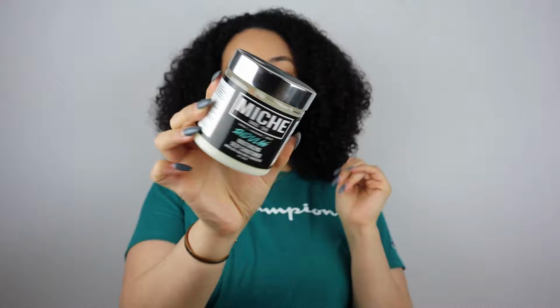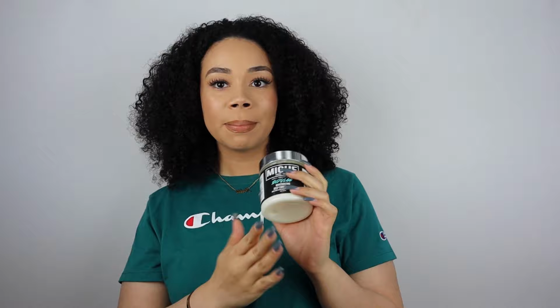Alright, so here it is. It's the Miche Indulge Moisturizing Deep Conditioner. Guys, I love this deep conditioner. I know I say I love a lot, but this deep conditioner is amazing. I'm really upset that I wasn't able to put this in my deep conditioning faves, but I remember I tried it for the first time and I was shook. I was like, damn, I've never had a deep conditioner work like this in my hair. I love this deep conditioner, it's amazing. And I'm so glad that there's some left so I can demo this with you guys.